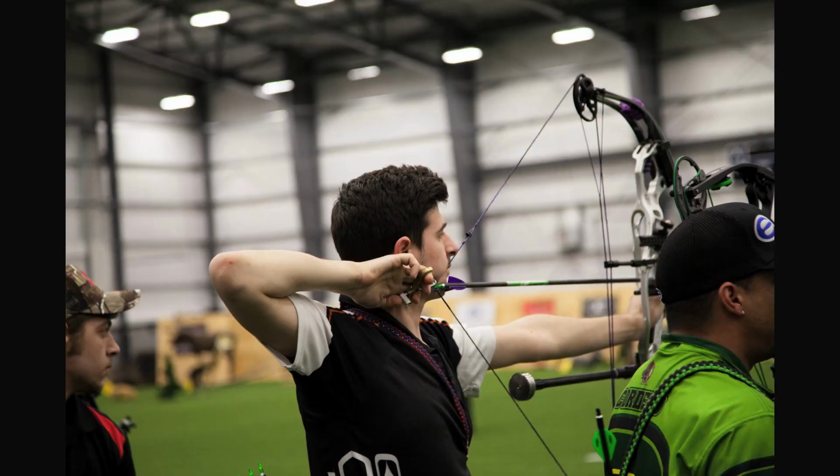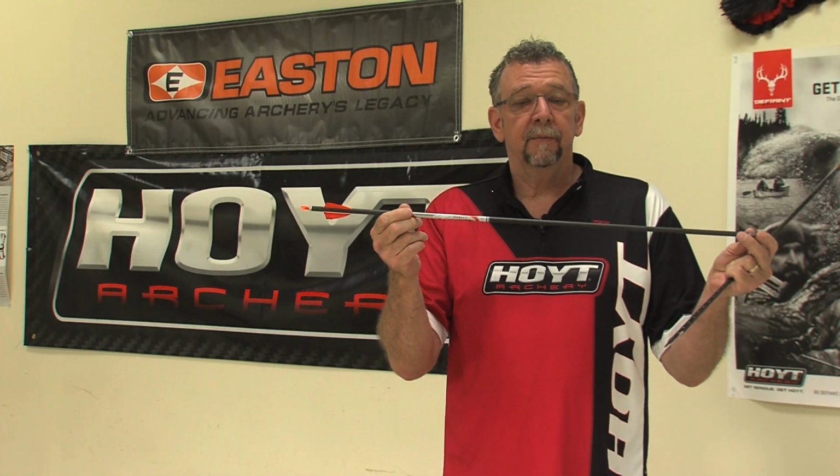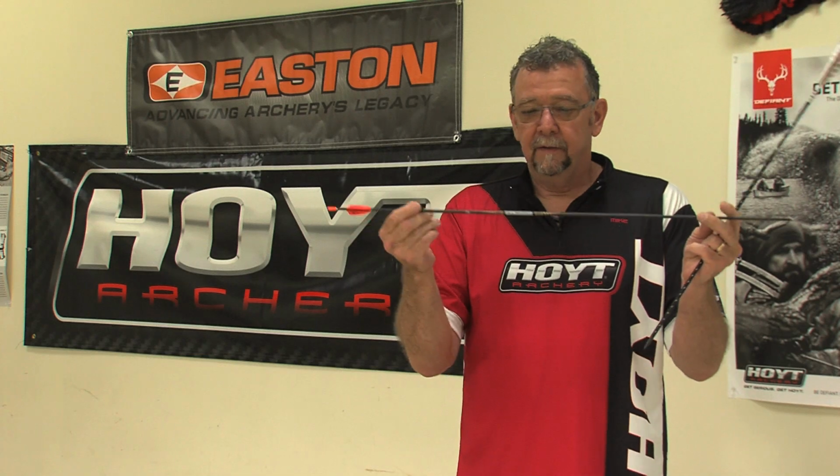So this is a 3D shaft. This is a 6.9 grain per inch arrow, very, very light. Okay, I've got 90 grains up front. So that's built for 3D. It's flatter than that big heavy arrow. So I can make a little bit of a misjudge on my yardage, but I might still get a 10, so real light. And this is a field shaft.